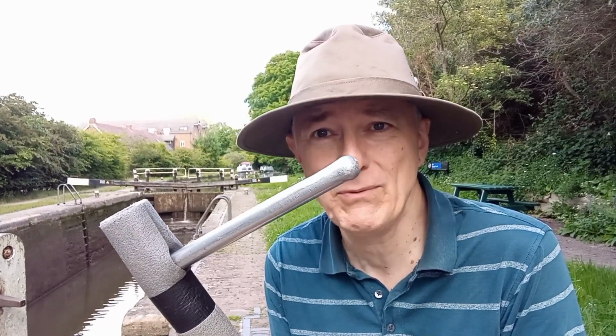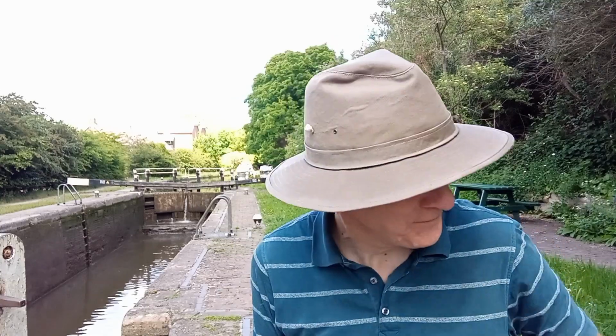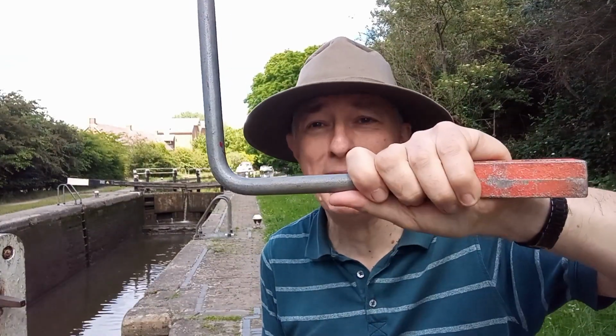Well, aluminium's shiny. So when it happened to me on my maiden trip from London to Leicester, on the last but one lock, it fell out of my hand. I had already found that I'd actually got these about a month or two after buying the boat. So I went back to using this, but it was a pig.